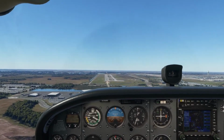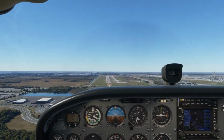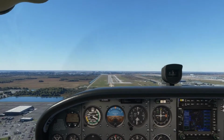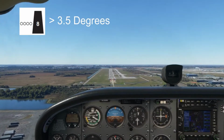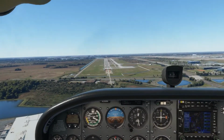So if 2 reds and 2 white lights mean that we are on the 3-degree glide path to the runway, and white lights mean that we're too high, and the PAPIs give us 0.5 degrees either side of the glide path for guidance, 4 white lights means that we are at or greater than a 3.5 degree approach to the runway, as can be seen here. As we start to correct, the lights gradually begin to turn red again.